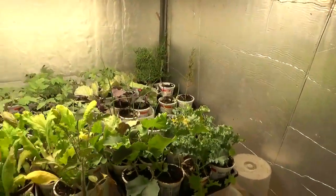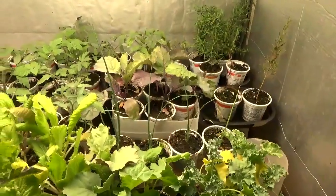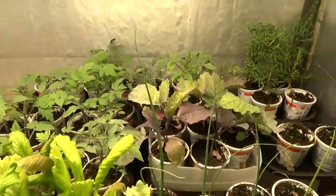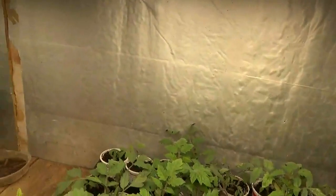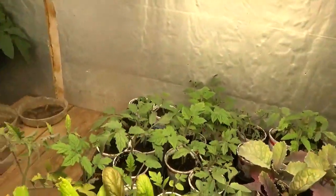And then some kale. Those will be going out into one of the raised beds pretty soon, as soon as I get it filled up with soil. Got a bunch of onions, more kohlrabi back there in the back, a little bit of rosemary still left in here, and then the rest of the tomatoes that I've already separated out.